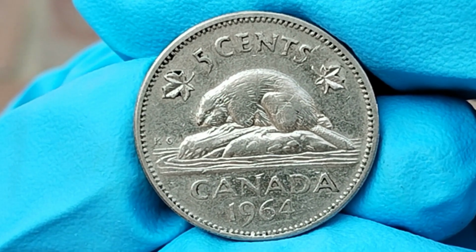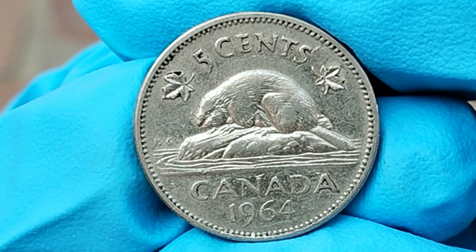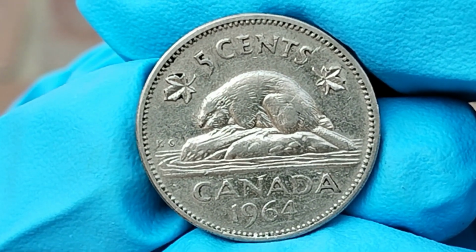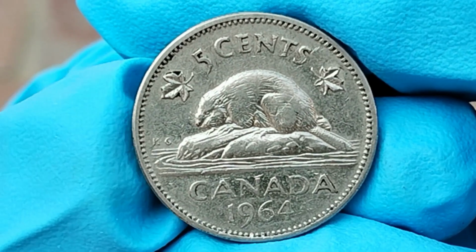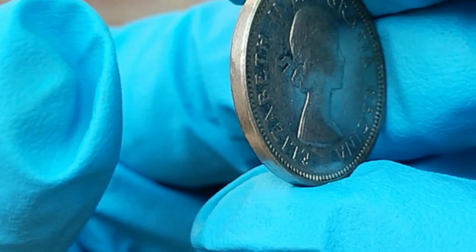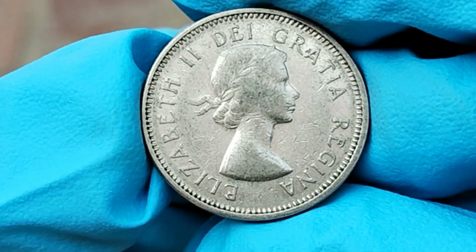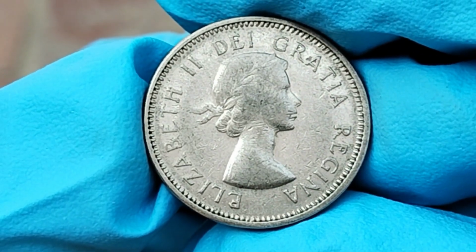When it comes to coins, condition is everything. The term very good condition indicates minimal wear with clear details visible and no major blemishes. Coins like the 1964 5-cent that are graded as very good can significantly increase in value, especially in a market that values quality. Now, let's talk numbers.